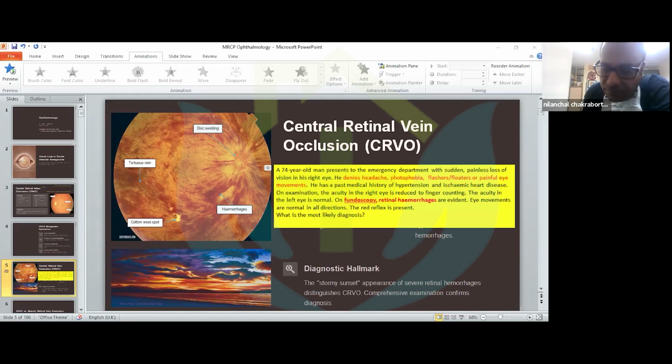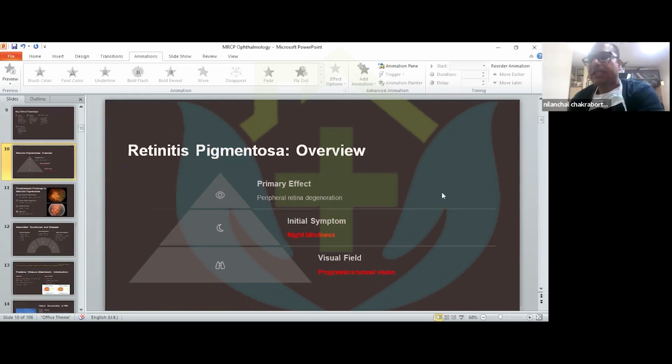Now coming to the other causes of gradual loss of vision, this is retinitis pigmentosa. So the patient will complain of gradually losing peripheral vision. So the key features of this are gradual, progressive vision loss. Two main features: night blindness and progressive tunnel vision, which means the peripheral part of the vision is lost.